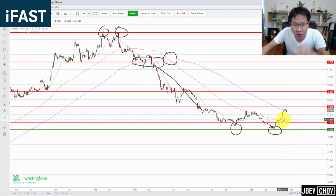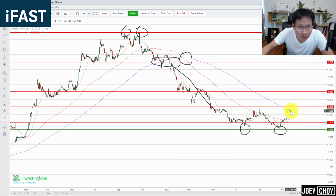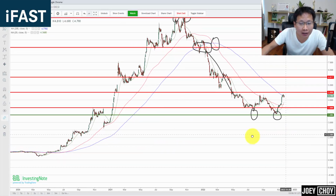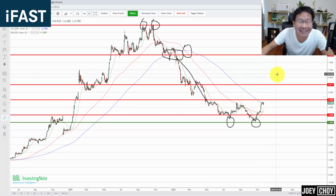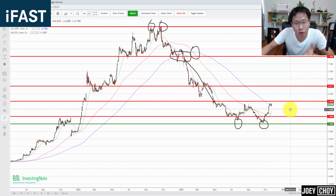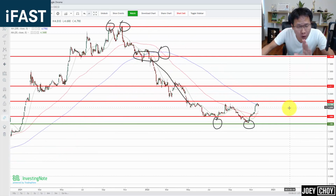So only when this red line starts to reverse back up and crosses back above the 200 days moving average, probably like what we see over here, that was in 2020, the red line went above the blue line, both started to point up. That could be a sign of strength in terms of the uptrend starting to form. But right now you can see this red line is still flattening out. It has not gone up above the blue line yet, so that still remains to be seen. Right, but what about the short term?